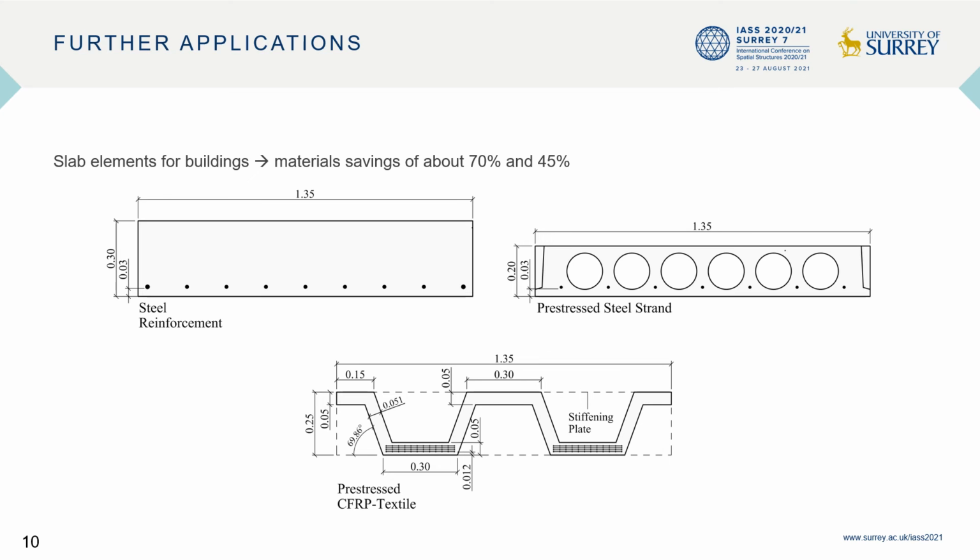After adapting the design to building loads, it was compared with a typical conventional 30 cm thick slab and a prestressed hollow core slab. As a result, material savings of about 70 and 45% were obtained respectively.